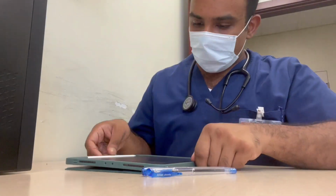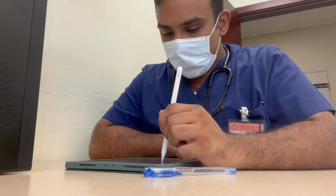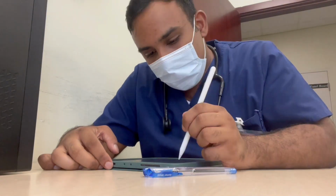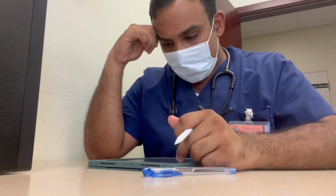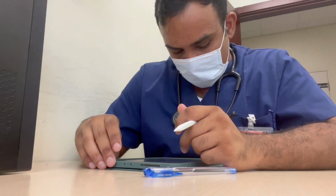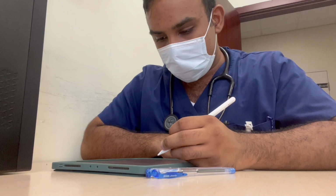So in week 1 we did our clinical rotation at the home government hospital, but then for week 2 we had to move back to UHKDU, which is the hospital linked with our university. We started the morning with an introduction from our new consultant, and it was the first time ever that someone addressed us as doctors and also gave us the opportunity to wear our stethoscopes around our necks. So this has never happened to us before, so it was a pretty cool experience.